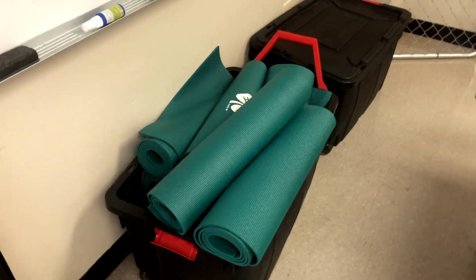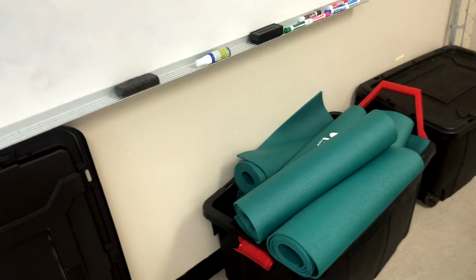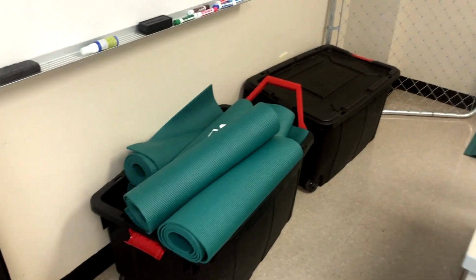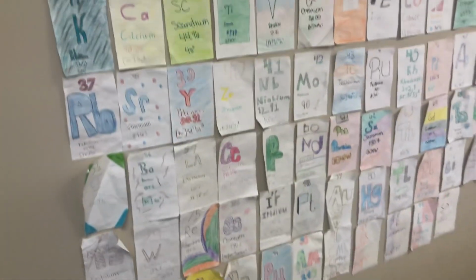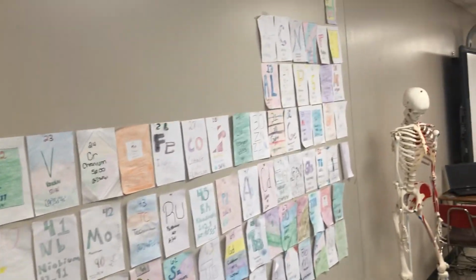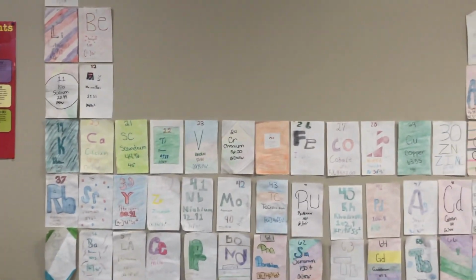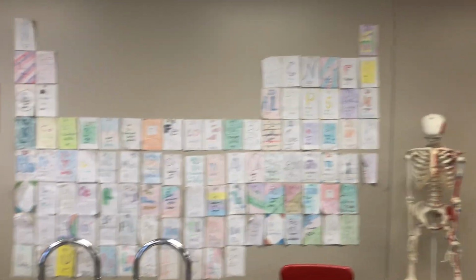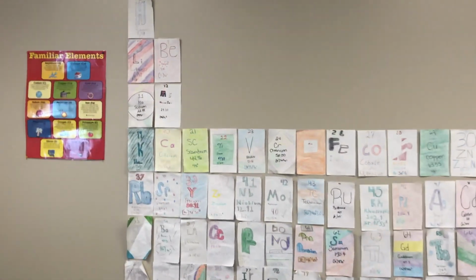We used to have extension Fridays or intervention Fridays. The kids that had good grades could come to a class period, and I taught yoga. And this is a homemade periodic table. Let me go around the other side for a better view. Did y'all hear my accent right there? A little country. Each student had an element and they had to decorate it themselves.